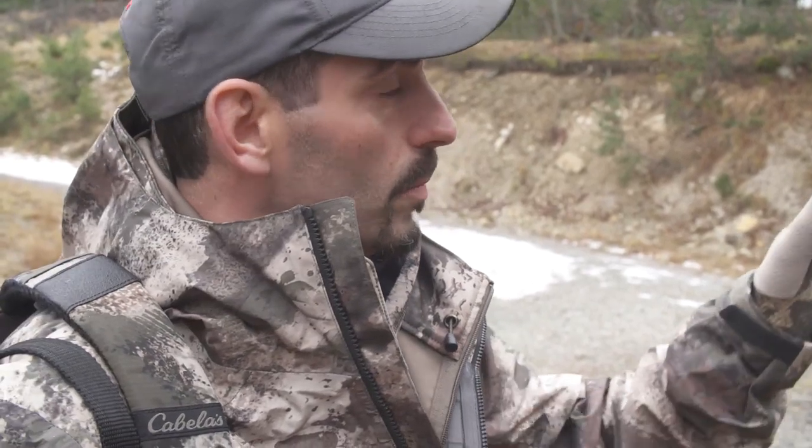The only bad thing, so there's fog coming in and out. We're gonna go up, there's some high glassing points over here. We'll get up and glass, see if we don't see anything. There's an extremely high density of chamois here, so it's a very good area.